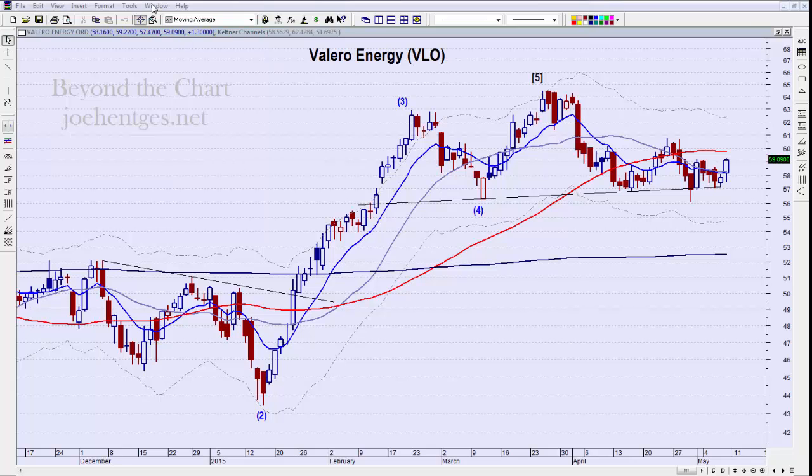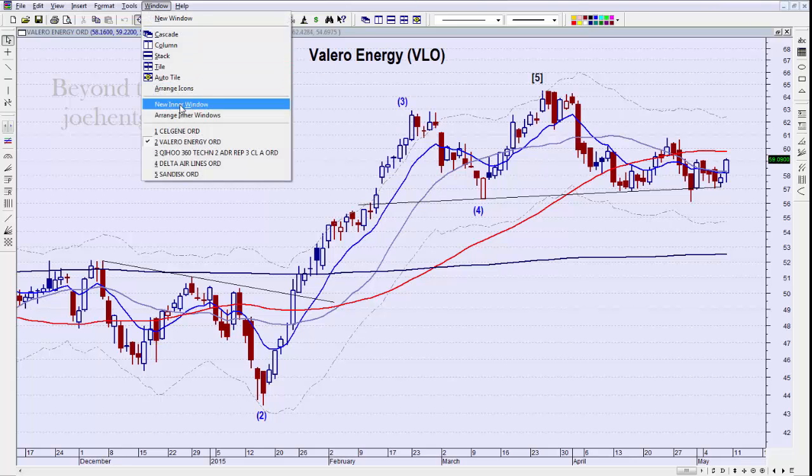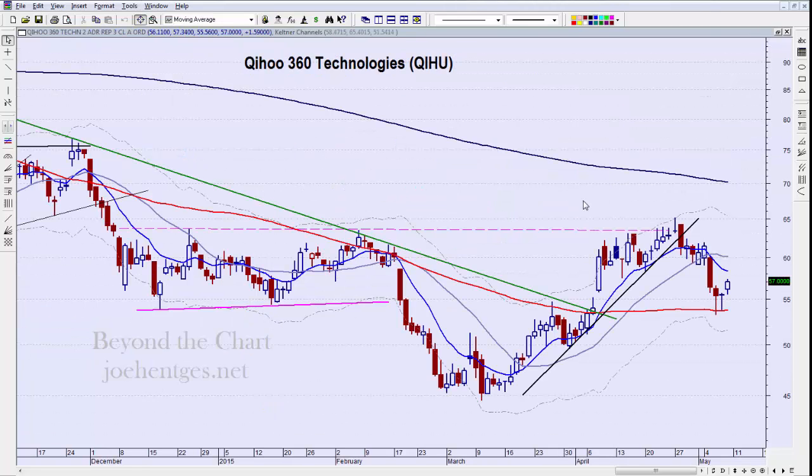And so right now we're still in Valero and we're waiting for it to turn back down the way I want it to go. And the next one is Qihoo 360.